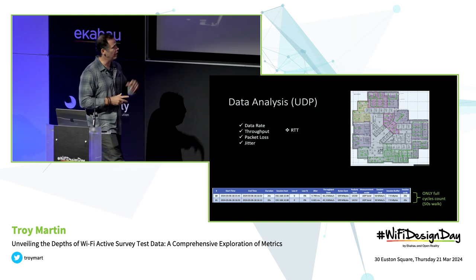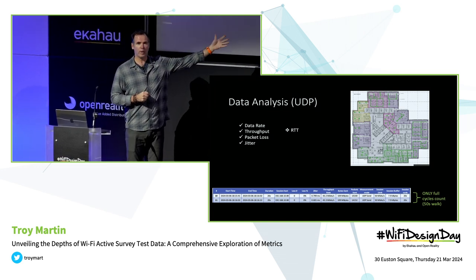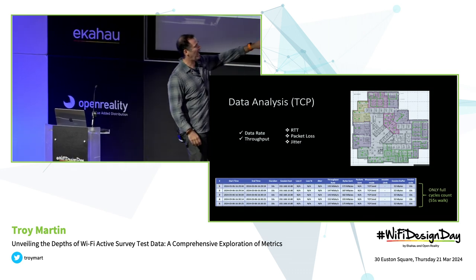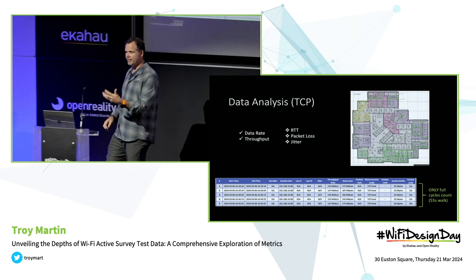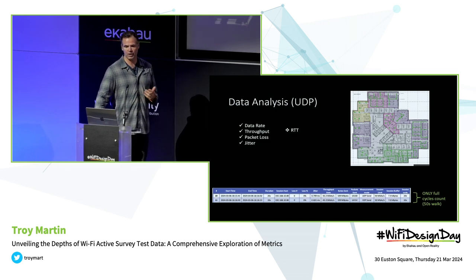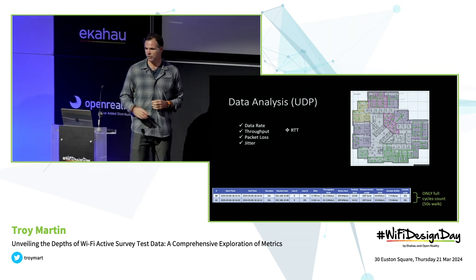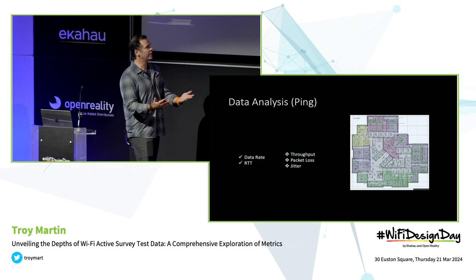If I do a UDP test, that's where I get packet loss and jitter. So you may have noticed in the previous slide that packet loss and jitter are not available when running a TCP test. If that's data that's critical to your analysis, and it's part of the business requirements that you collect it with your measuring devices, you want to make sure you run in UDP mode so that you get packet loss and jitter information. And ping test is the only test that gives you that round trip time.